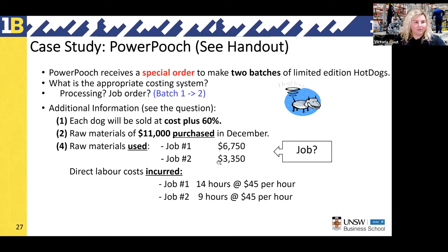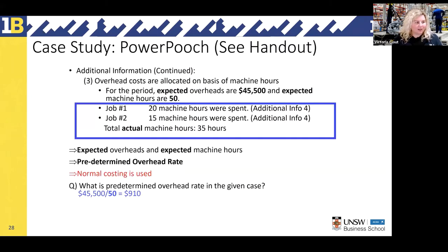They tell us how much raw materials is used for job number one and job number two, and the direct labor cost that's incurred, the hours and the dollar amount. They then tell us about their overhead: they use machine hours as their activity driver, and the budgeted overhead that's expected is 45,500. They tell us the actual machine hours of our activity driver that job number one and two have used.